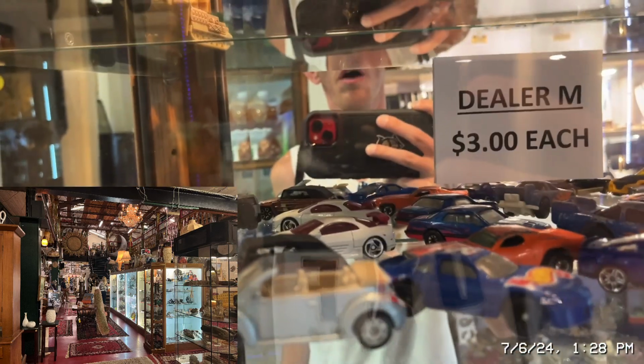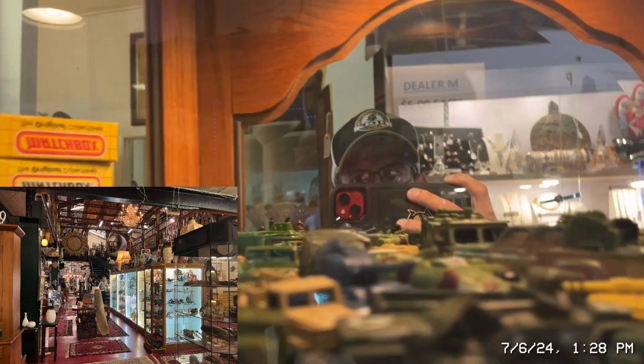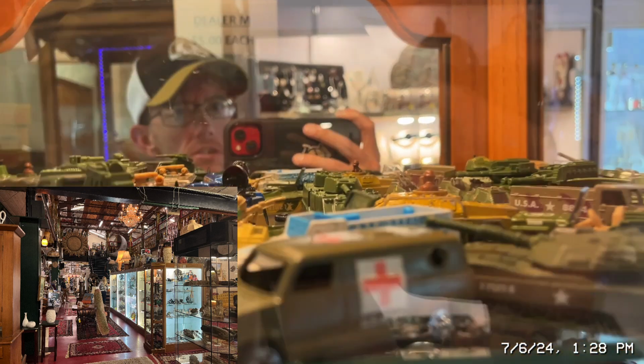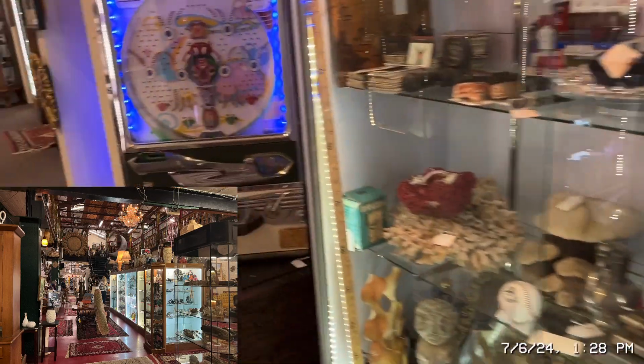$10 each for these old-fashioned cars, Hot Wheels cars. $3 each, $5 each for these army tanks and trucks. Of course, down there you got more of the cars. More jewelry.